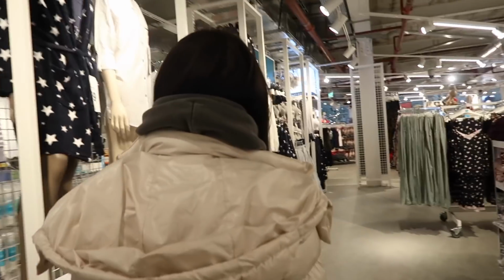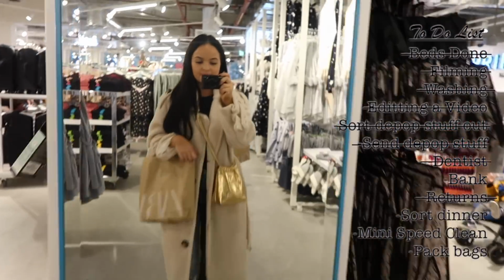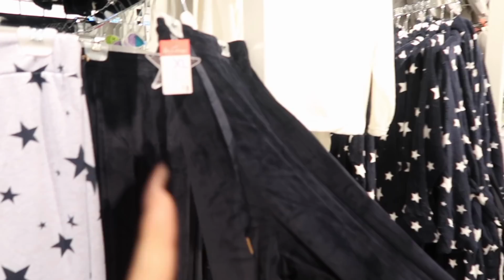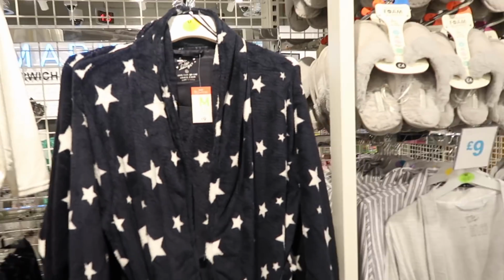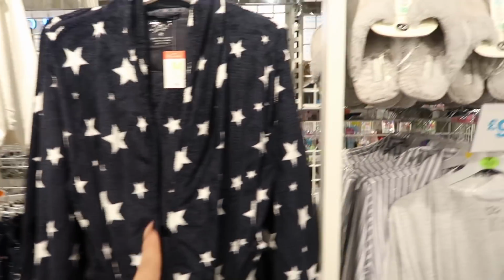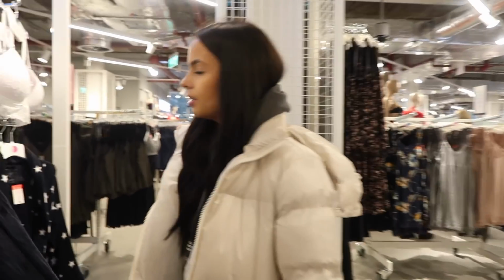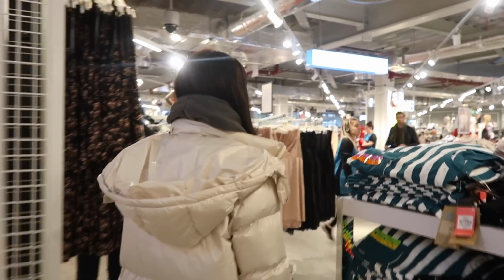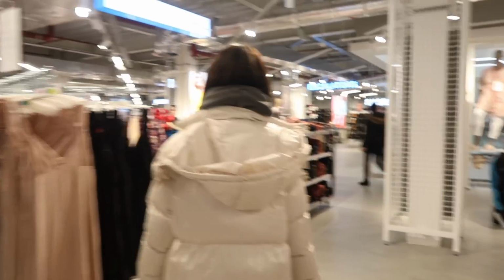Okay, so we are now in Primark. Aisha hasn't returned her stuff yet, but we thought that we would come and just check out what's new. No, Aisha, I've had my eye on these forever. Feel them. They're really nice, I know. And they have a top with it as well, but they never have my size, annoyingly. And they've got a star dressing gown, which I love. But yeah, they're nice, and they never have my size. But Aisha's trying to look for some pajamas or more like lounge.